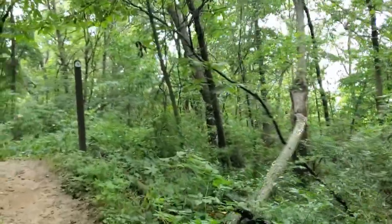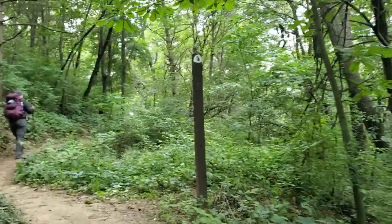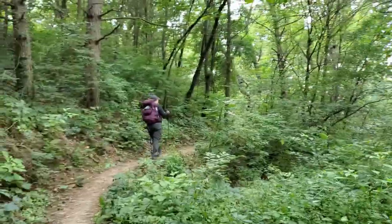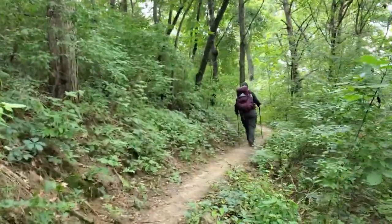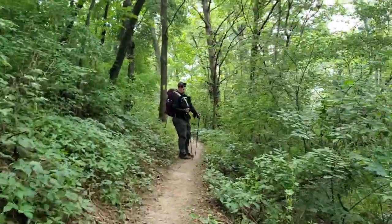All right, so we're in the woods now in the Montrose section, and there's a decent amount of elevation here. It's the first time we've had to whip out our trekking poles all day.